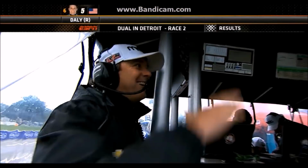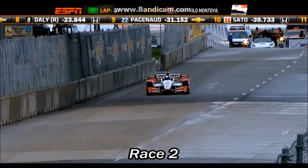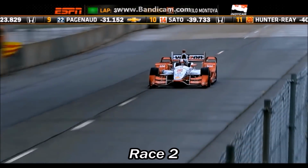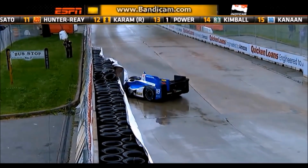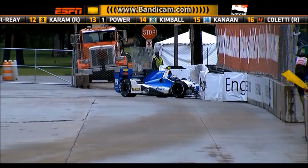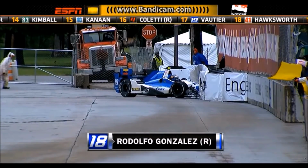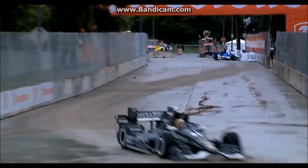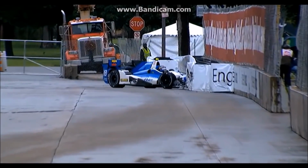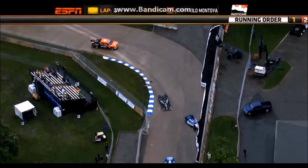After another stop. Remember, he tried to go to slicks earlier in the race, and it didn't pay off. And Juan Pablo Montoya apparently is trying to make a number. Whoops, a problem on the racetrack, guys. Car into the wall. The 18, Rodolfo Gonzalez, has crashed. Full course yellow. You see him in the back section of the frame there. Looks like he was just offline or just overdrove the turn. It did not have the front wheels turn. Ended up going in the tire barrier.